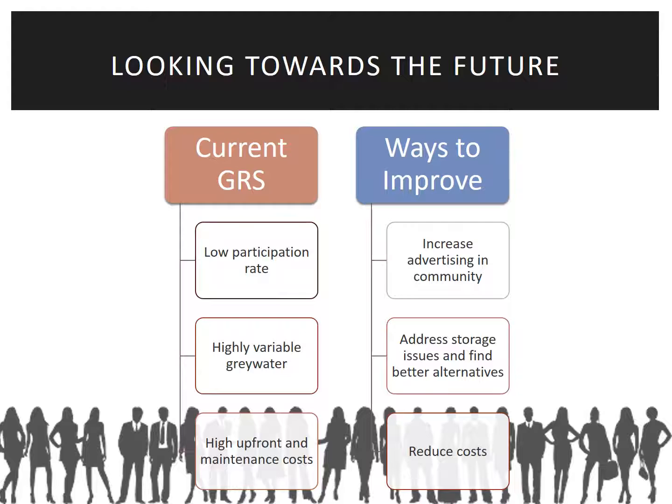Lastly, these systems are really expensive. If more people start to use these systems, the cost might actually go down. I think that by doing these three steps, we will be able to better examine not only the effectiveness of greywater systems, but also their efficiency.